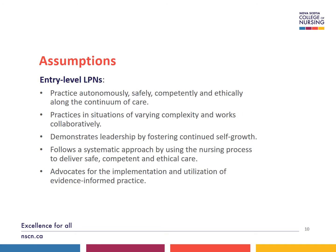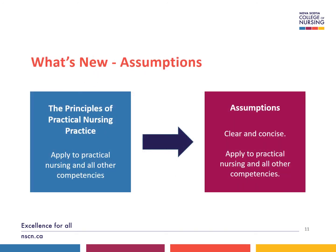In this 3rd slide on assumptions, we will conclude with the assumptions for an entry-level LPN, and these include entry-level LPNs practice autonomously, safely, competently, and ethically along the continuum of care in situations of health and illness across a client's lifespan. They practice in situations of varying complexity and work collaboratively with the healthcare team to maximize client outcomes. They demonstrate leadership by fostering continued self-growth to meet the challenges of an evolving healthcare system, by following a systematic approach by using the nursing process to deliver safe, competent, and ethical care, and advocate for the implementation and utilization of evidence-informed practice. Over the next few slides, we will look at what's new in the 2019 ELCs.